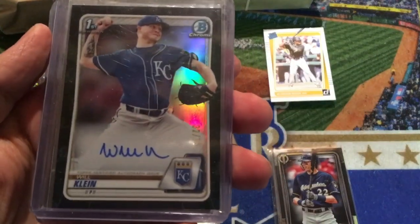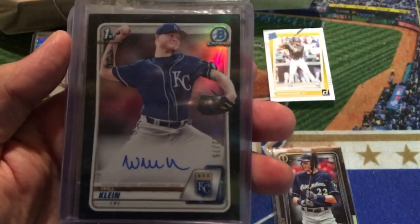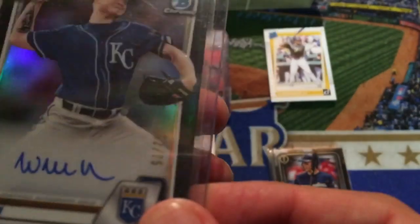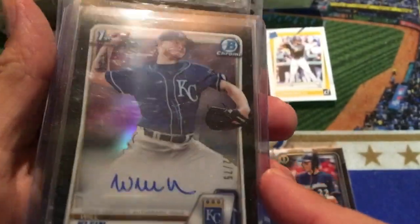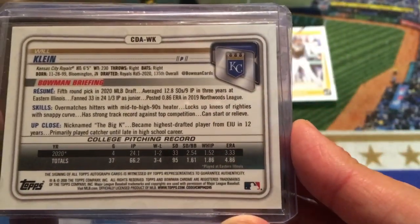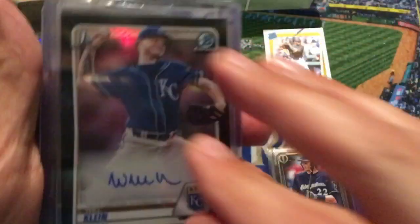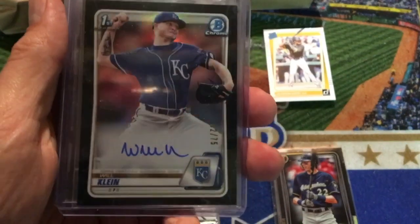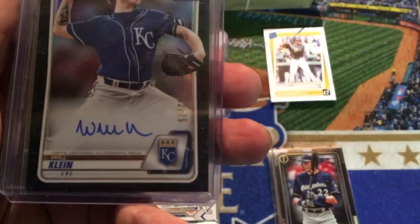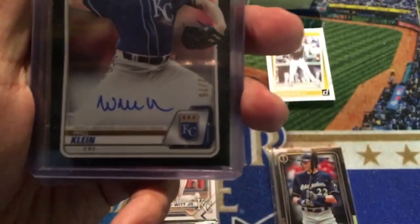So this is a first Bowman card. This is last year's Bowman, I believe, of Will Klein. Looks like it's a black parallel. It's kind of hard to tell in the top loader here, but I'm pretty sure that's a black parallel of Will Klein, who is a 5th round pick, so probably not the highest rated prospect, but for $3, a black autograph out of Bowman, of a first Bowman of a Kansas City Royals pitcher, numbered out of 75. You can see it's number 32 out of 75 there for Will Klein, so I'll be rooting for him.